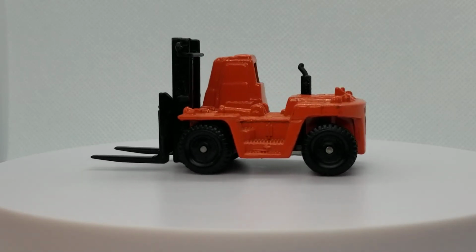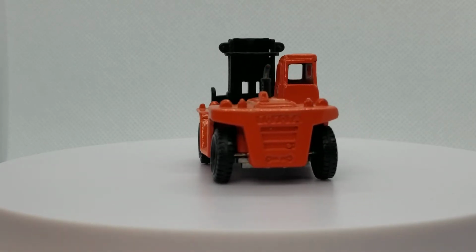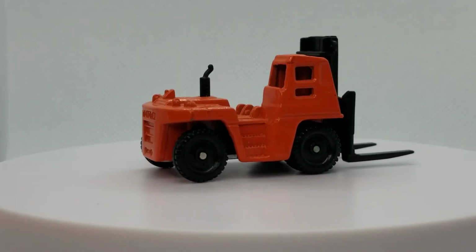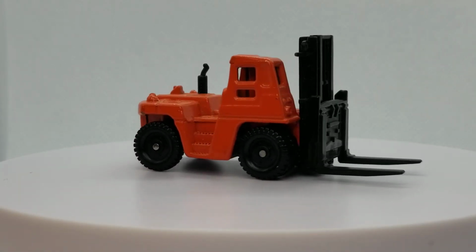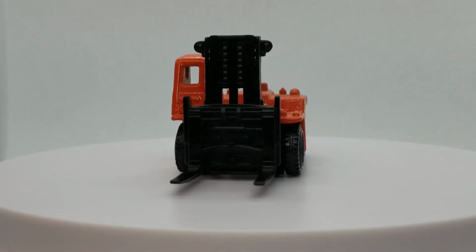So we're going to start off with this forklift. This is the Toyota Forklift FD200. This is a Japan base. So this one's pretty old. I picked this up at a show not that long ago. All of these older Tomicas I got all at the same time. So as we roll through these, just so you guys know, I got them all at the same time.